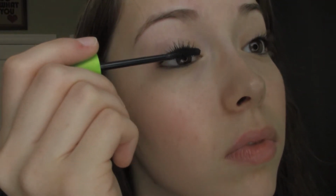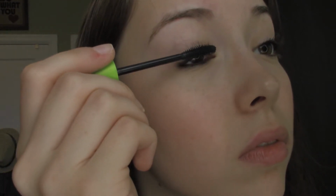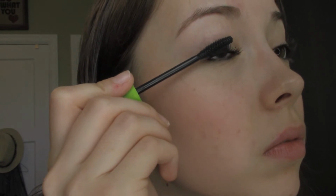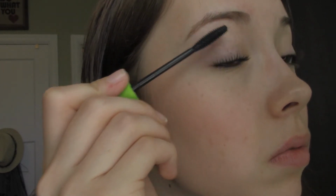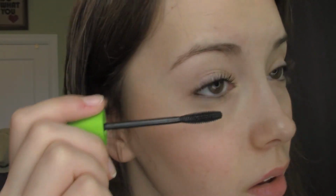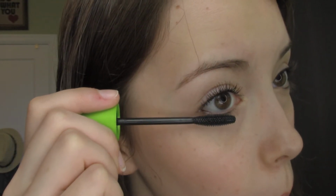And my eyelashes actually were quite nice today. As you guys can see, this really is lengthening and separating and volumizing. And my lashes are just looking really, really nice, which is cool because not every day do they do that. And I'm running a little bit of this onto my lower lash line. Look at them pretty lashes. All right, and then the other eye, doing the same exact thing, obviously.